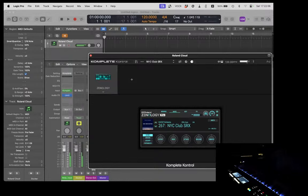Oh, what did I tell you? NYC Club SRX. This is a great sound as well. I've used this in a track called Dirty Grooves. I really like this sound. It's very simple, but very nice. Ooh, aftertouch takes away the effect. Maybe I did know that, but I don't remember knowing that.